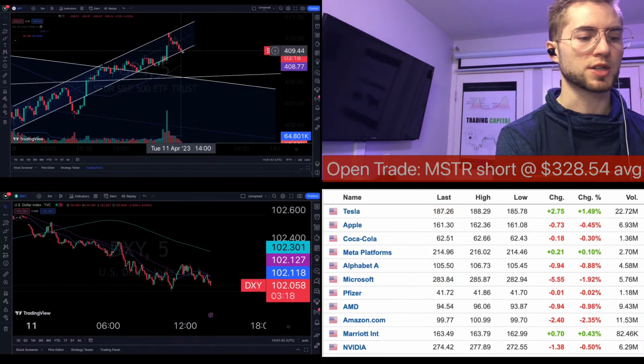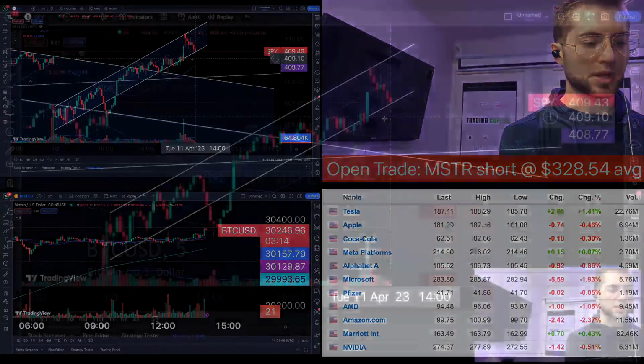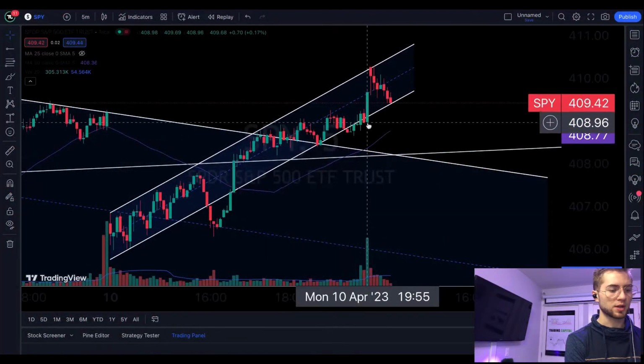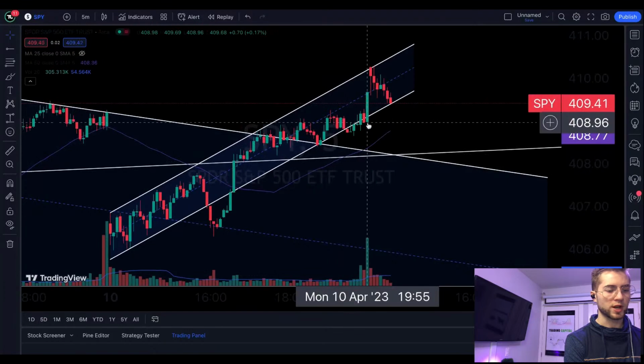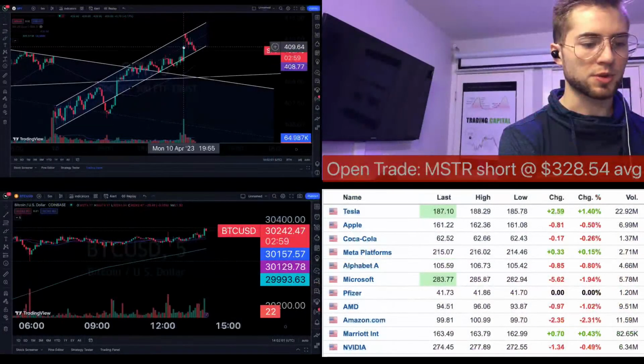So the big question is, can we break this channel now to the downside? And the big level is this wide range green bar. This impulse move, if you lose this pivot, you're likely going to test this wide range green bar breakout. So we're talking about a move from 408.96 down to the low 408s. So that's the big wide range pivot that we need to watch.